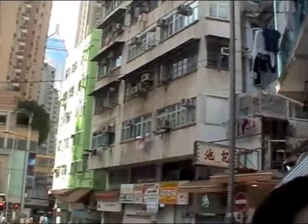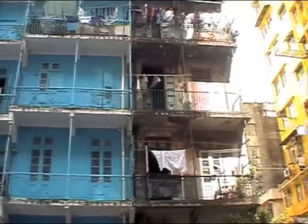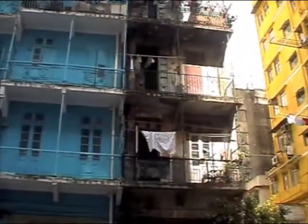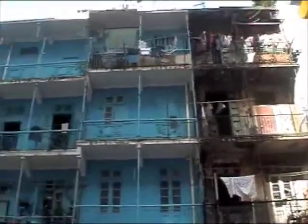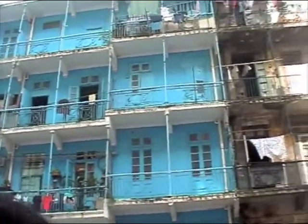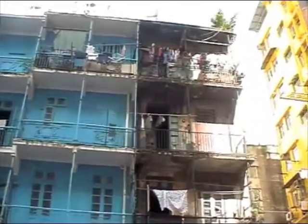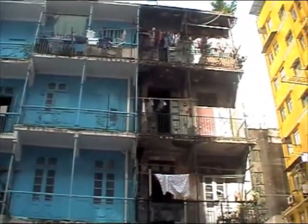This group of tenement houses are pretty solid, according to Champak. They are built by concrete with steel foundation.